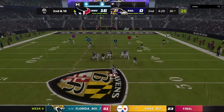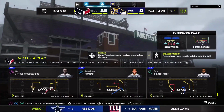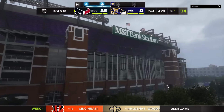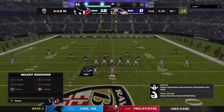Now it's Watson. And he slings one that's incomplete. Will Jordan Humphrey, the intended receiver. 3rd down here. Great coverage there all around. Really didn't have many options to throw the football. Very little chance that that one was going to be completed. Every receiver was locked up.